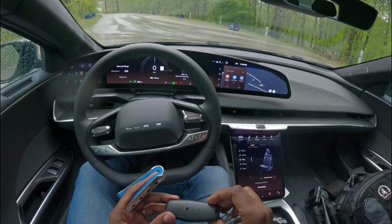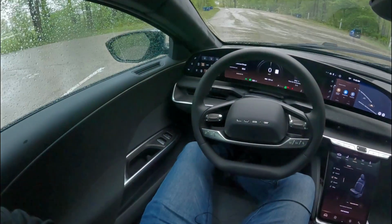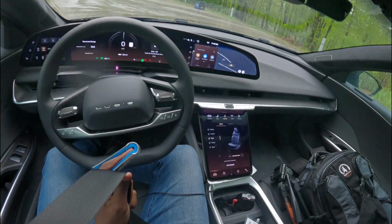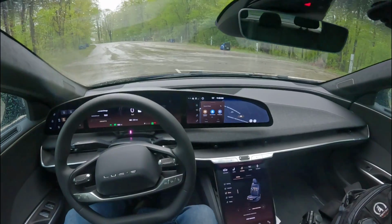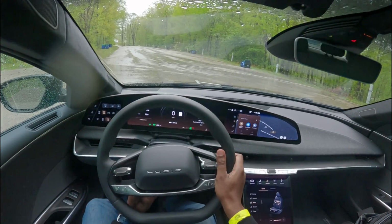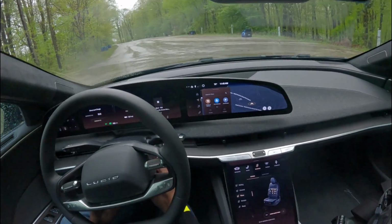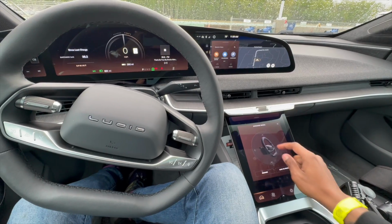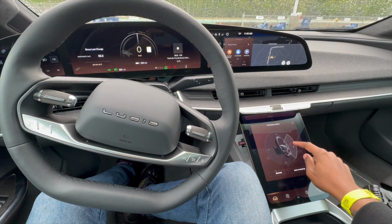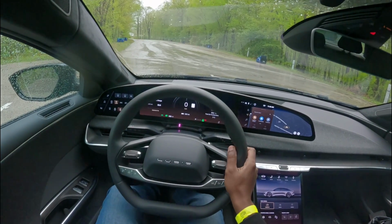So this is the key fob. This is definitely different looking. And let us go ahead, buckle up. And we hit the road. Got my heated steering wheel on. Get this thing closer to me. How do I adjust the steering wheel? Alright. Guess I'll just slide my seat forward a little bit.